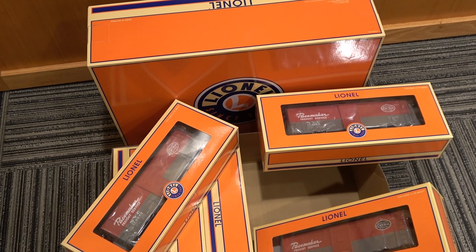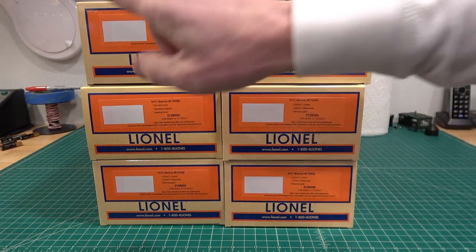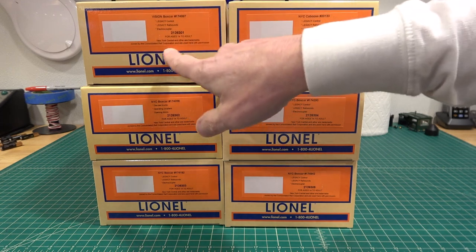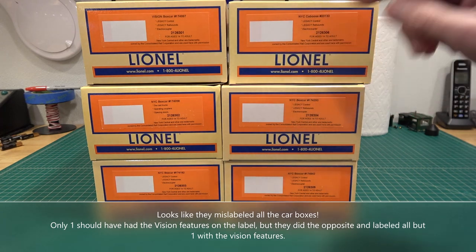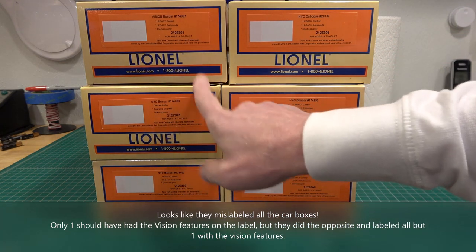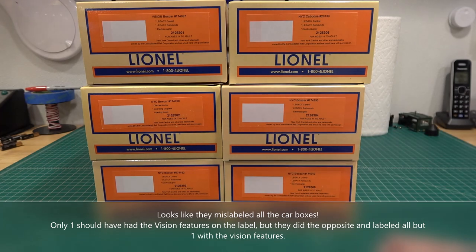All right, so here's the six cars you get. You get a Vision box car here. It says Legacy control, RailSounds, electrocoupler on that one. You get a New York Central caboose. This is a wood-sided caboose, I think. Yep. On this one, you get another box car, different road number, die-cast trucks, operating couplers, opening doors.